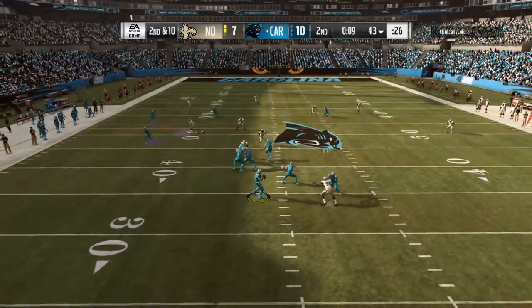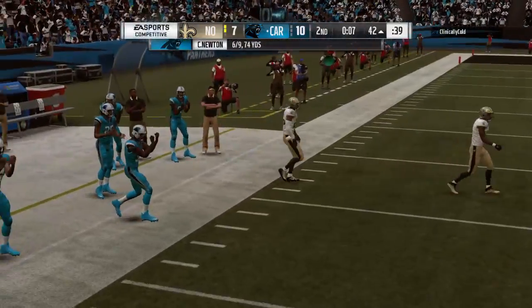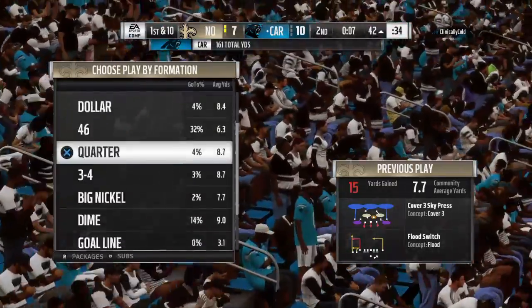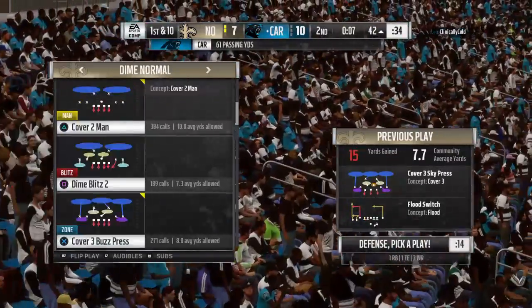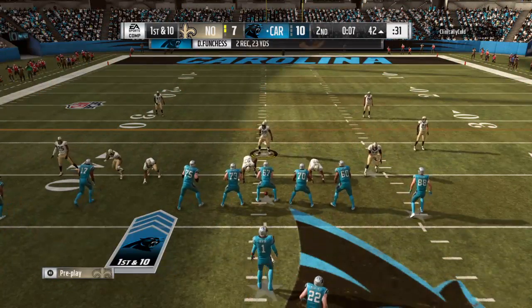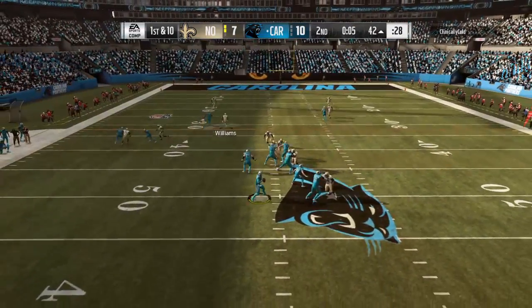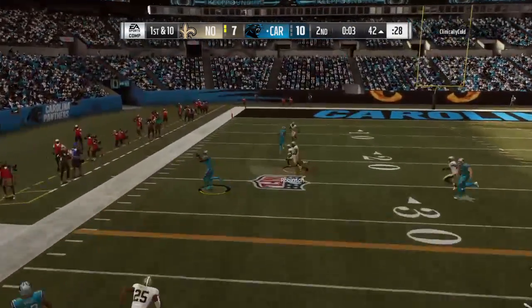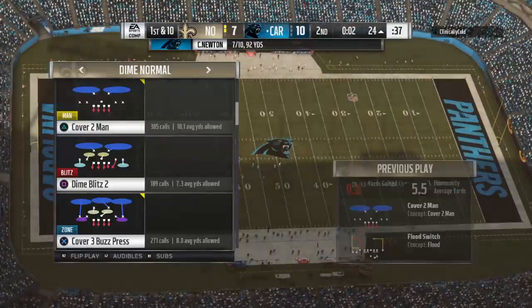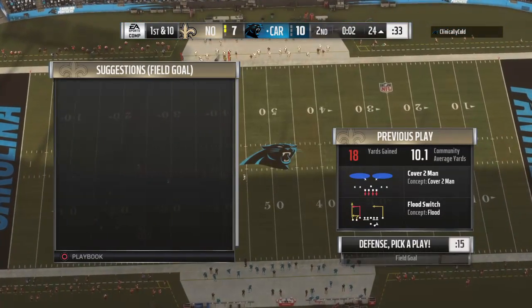On 2nd and 10, Newton. And he'll be out of bounds just shy of the 40. Newton finding Funchess for the Panther 1st down. Newton on 1st down. Caught left side by Funchess. And he takes this just a few yards shy of the red zone before going out. Another big hitter there. This one good for 18.